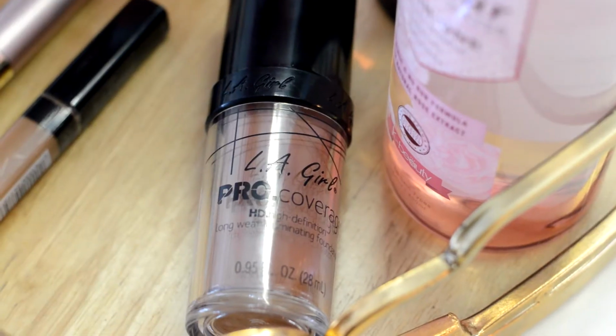So this is by LA Girl Pro Coverage. Now, LA Girl, I usually use their color corrector or their other concealer. That's another concealer that's really cheap. It's like $3. But I never tried their foundation. And this is being marketed as a dupe for the Makeup Forever HD.